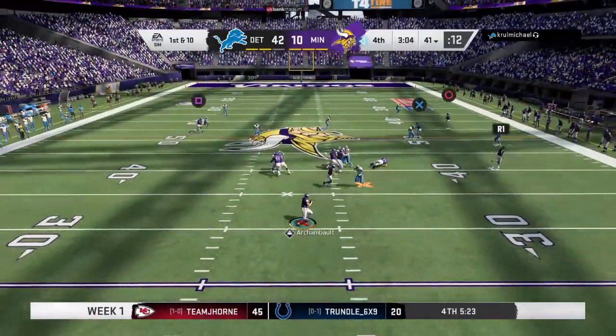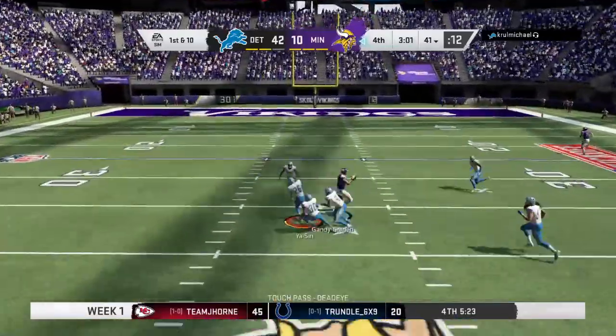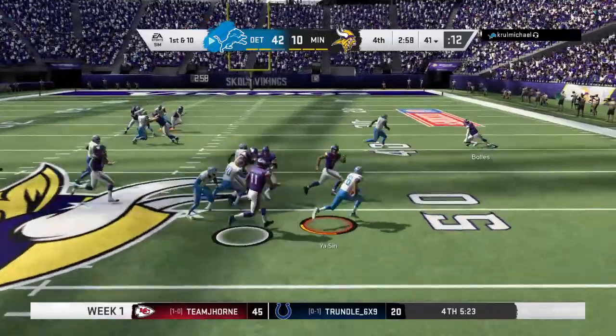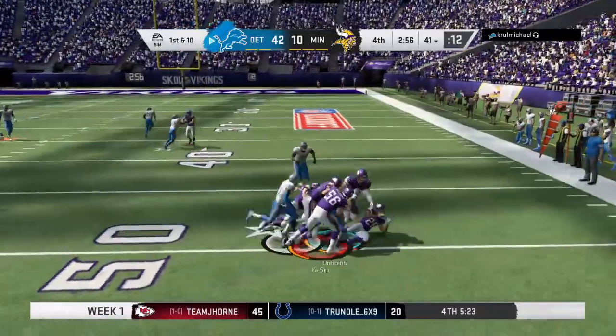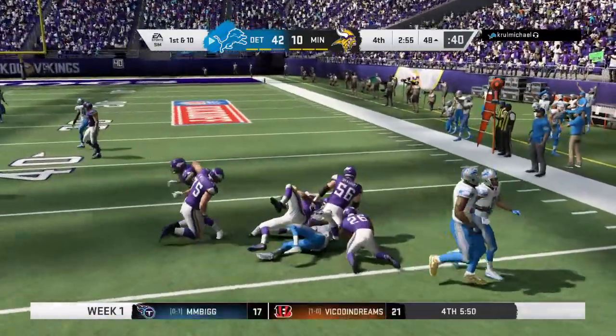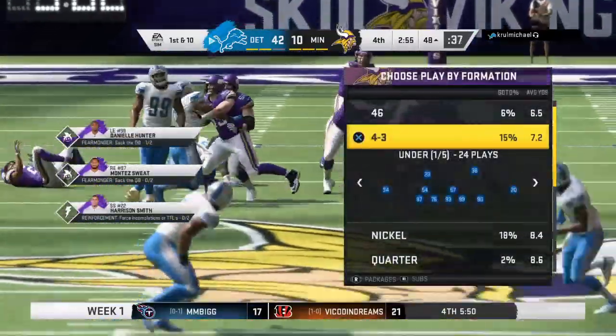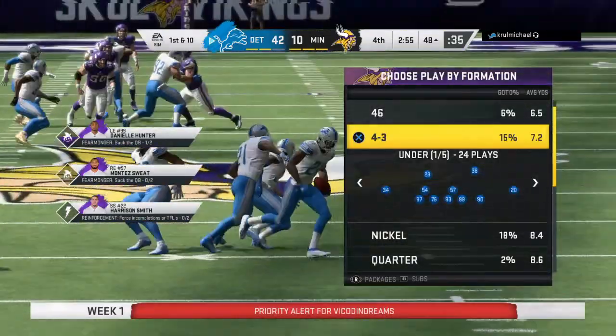Now a play fake here on 1st down. And my goodness, another interception. Picked off by Rock Ya-Sin. And he'll take it across midfield and down to the 48-yard line. The interception woes, they just continue to mount.